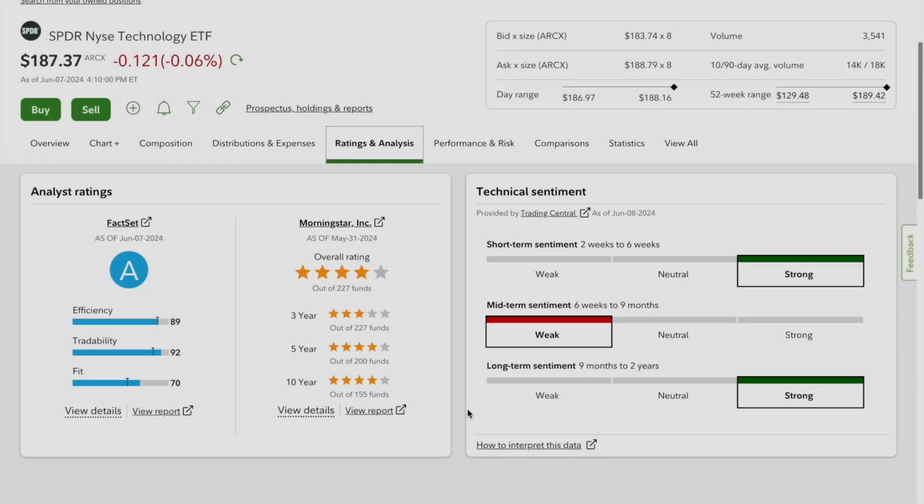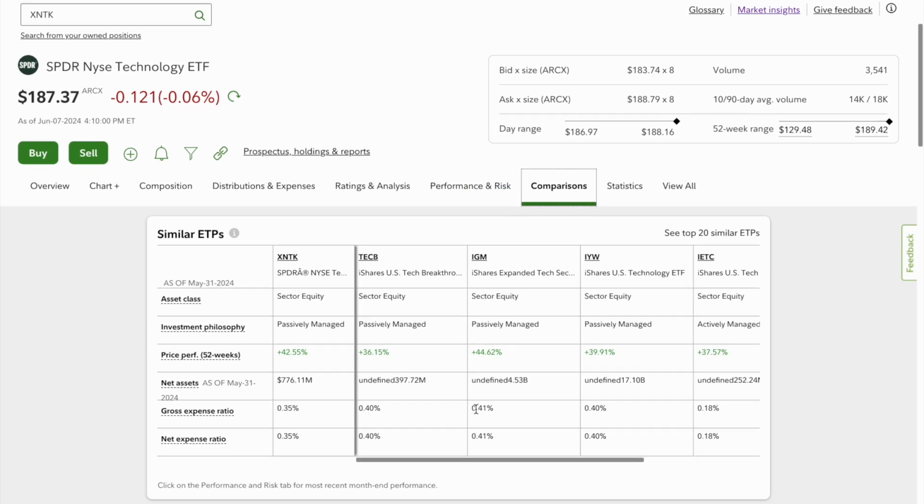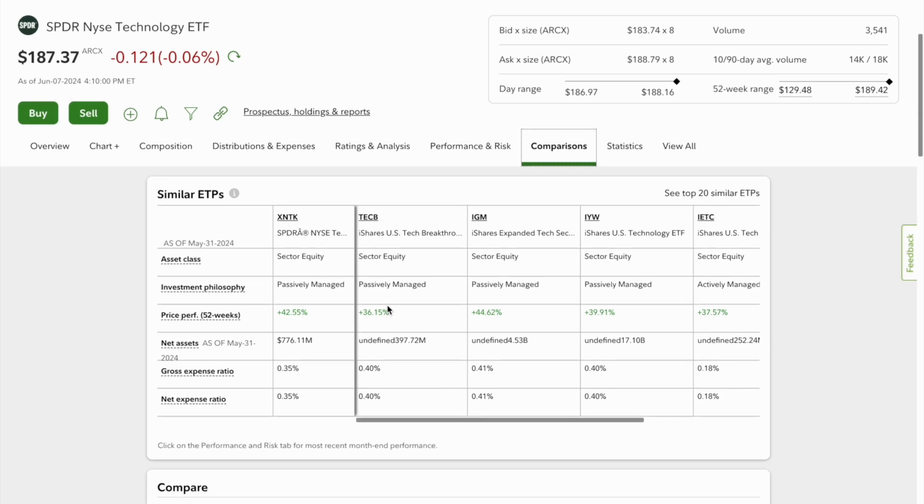Taking a look at the analyst ratings, 4 stars out of 227 funds, 10-year, 4 stars out of 155 funds. Short-term looks strong, long-term looks strong, but that's up to you guys to decide. Doing some quick comparisons so you guys can see if you want to research this on your own, but it is pretty much a top leader with a low expense ratio.